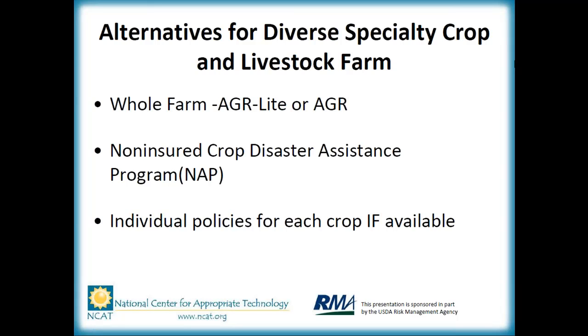If you live in a county and you can't get yield-based specialty crop insurance, the other alternative is whole farm, which is Adjusted Gross Revenue Lite or Adjusted Gross Revenue. The difference between those two is a little bit implied in their name. The essential difference is that AGR-Lite has a maximum coverage level of about $2 million or less, whereas Adjusted Gross Revenue can have a liability coverage up to $6 million. And there are some other differences that are important, but we won't go into them now.